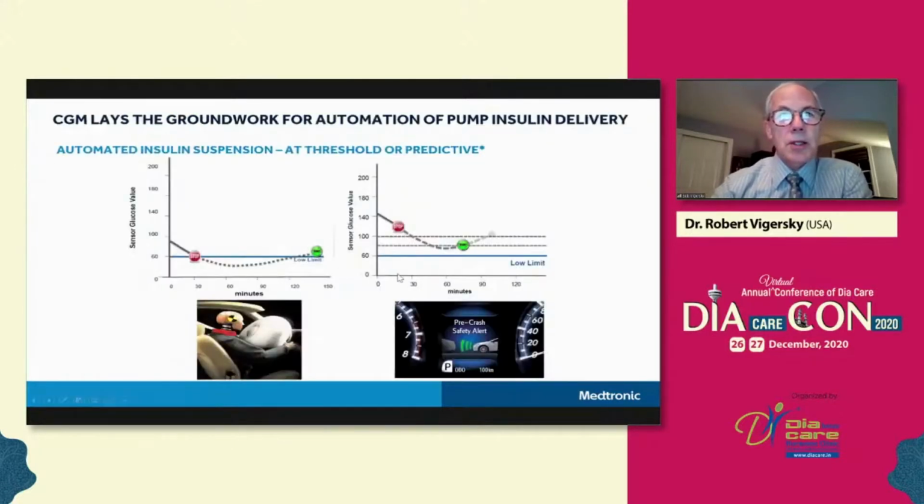So this algorithm takes the intelligence of prediction to the next level. In threshold suspend, when you hit a threshold, insulin infusion stops. There's still insulin on board, so the glucose can still go lower.